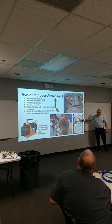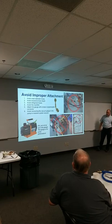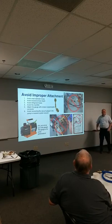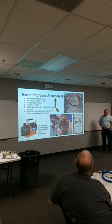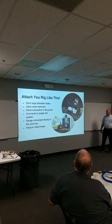We don't want to measure vacuum here. There are a bazillion leak points on this thing, and the vacuum here and the vacuum in the system are two different things. Just avoid that if at all possible. And when you see these gauges built into pumps, it's literally to test the pump. It's not the pressure in the system. So you want to attach your rig like this.